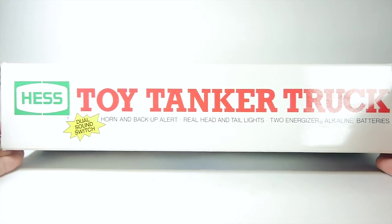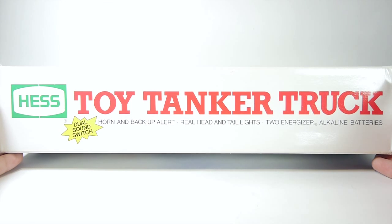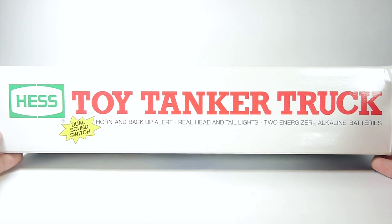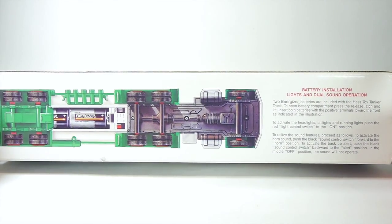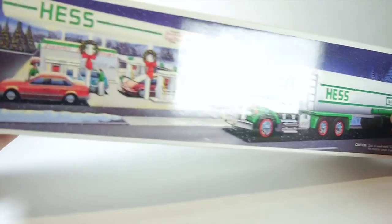Flip it around on the top here. You have Hess Toy Tanker Truck, dual sound switch, horn and backup alert, real head and tail light, 2 Energizer alkaline batteries. Got the Hess logo right there. On the bottom here, you got some general battery installation.